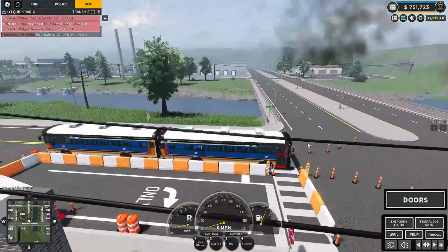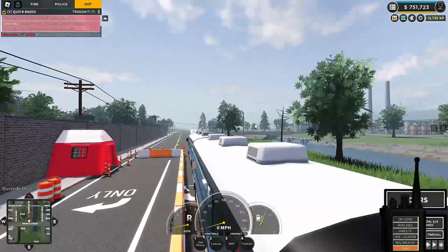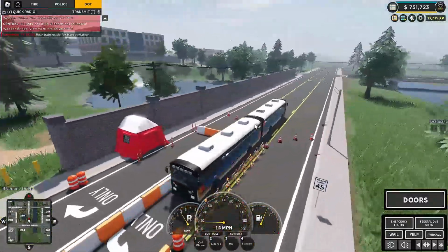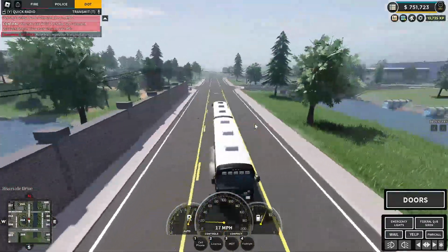Alright, close the doors. Snake, you ready to get moving? Ready when you are. I got my radio on. Right, here we are, slow and steady at the station. Oh my gosh, this looks real good as well. Okay, slow and steady.